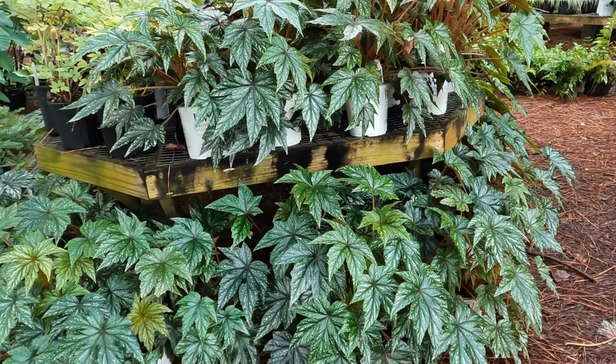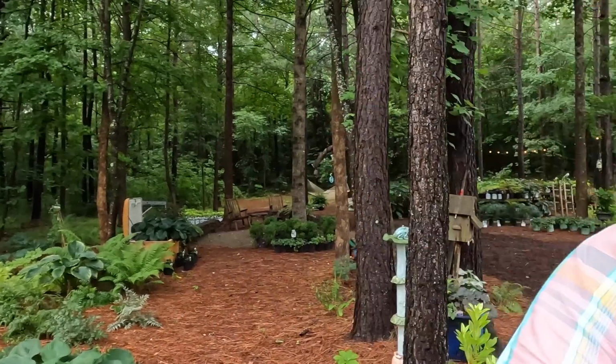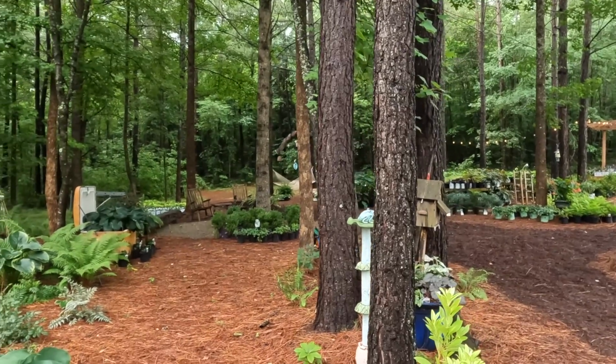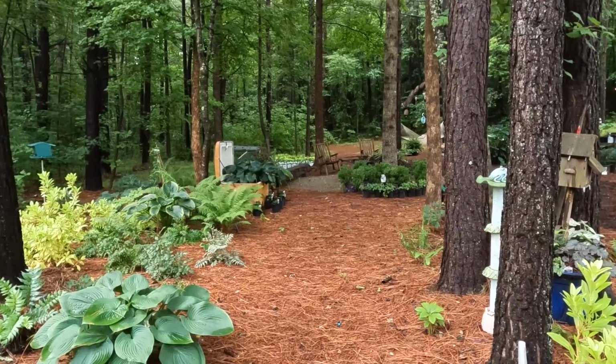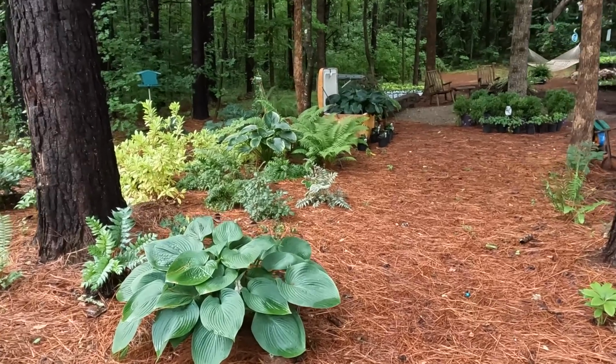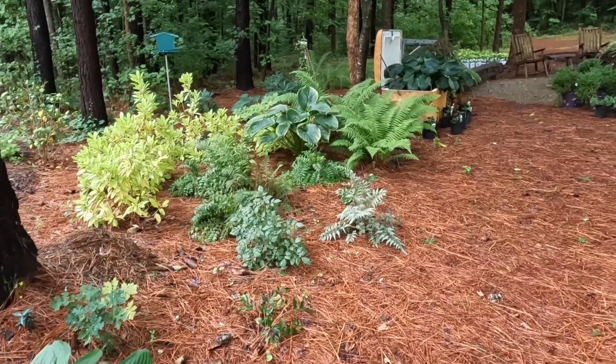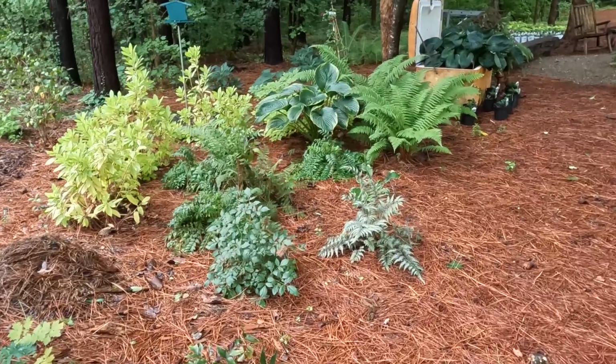Again, if you do it in mass, it just makes quite the statement. I do want to give you an update on this shade garden. We were here in late winter, early spring on a couple of different occasions planting in here, and it is doing great. It looks fantastic. So excited about this. This area is, of course, we have the refrigerator back there, but it's just a fun mix of hostas and ferns, other shade-loving perennials that are doing really well in here.